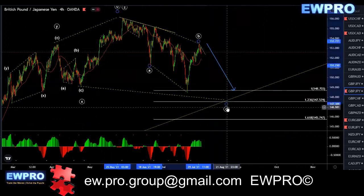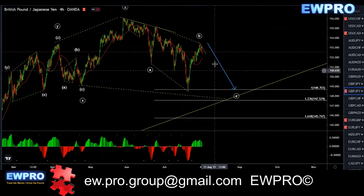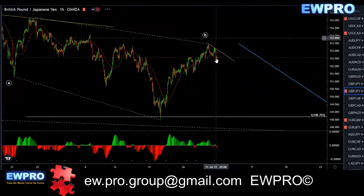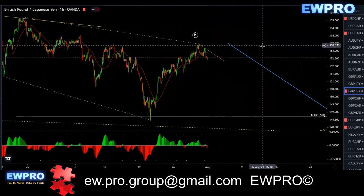So we still can't rule this out. Until that bear hidden gets taken out, we can't really rule it out. So you can look for that sell there, or you can wait for a buy setup. There's no buy setup on it at the moment.